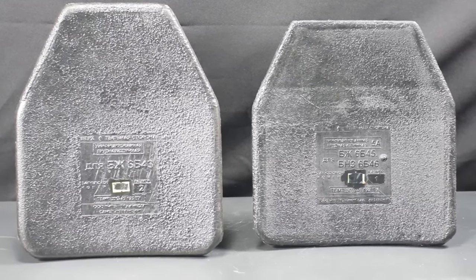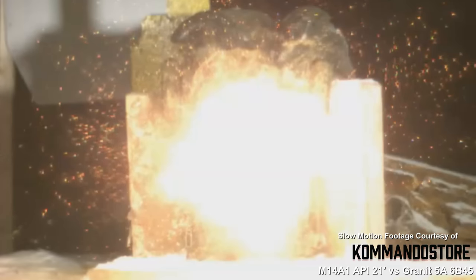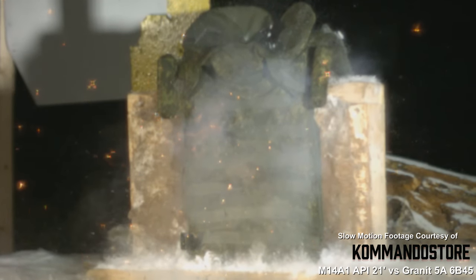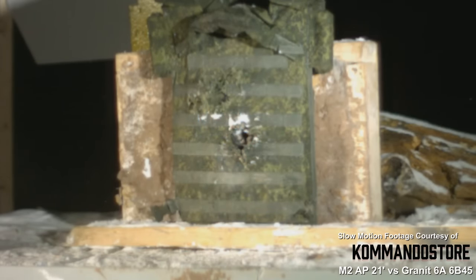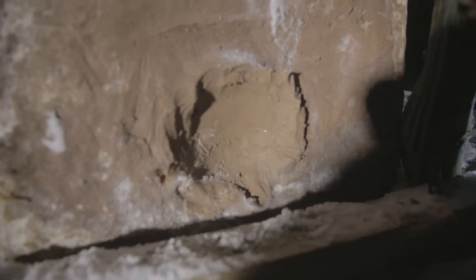Let's see how the newer 5A plate does, starting out with 30-06 M14A1 armor-piercing incendiary. A center hit makes a significant fireworks show, but no penetration, and the deformation appears to have been absorbed well. Let's try M2 30-06 AP again. Another low hit with very similar 2-inch deformation.